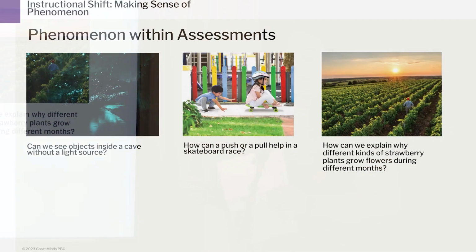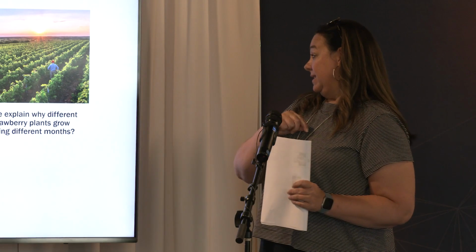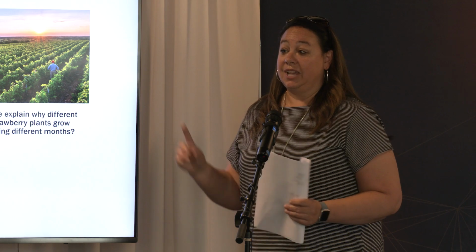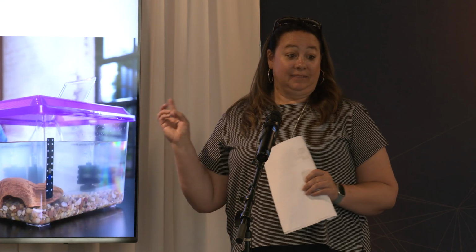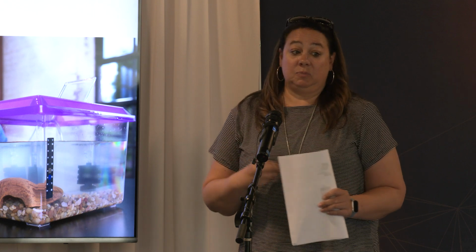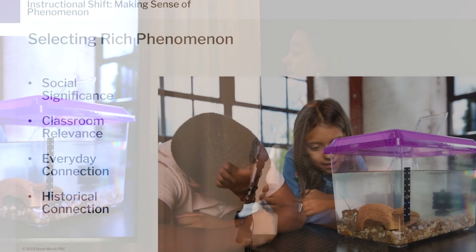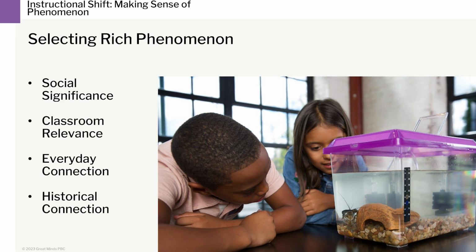And in assessments, students should be using phenomenon too. Here, students are learning about glowworms. Here, they're learning about how to do a skateboard. Here, they're trying to figure out different kinds of strawberry plants that grow in different months to understand the sun and the movement of the sun. So selecting rich phenomena is probably the hardest part of my job, figuring out what to select. So we focus on social significance, classroom relevance, everyday connection, and historical connection.